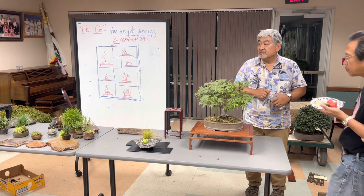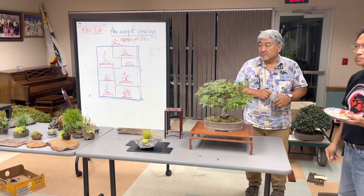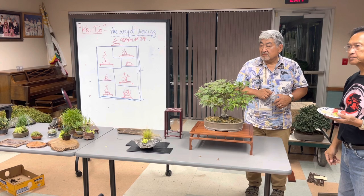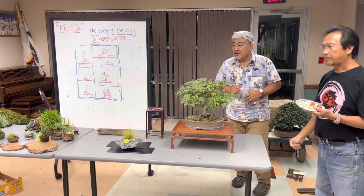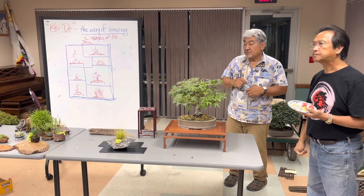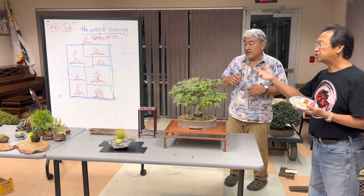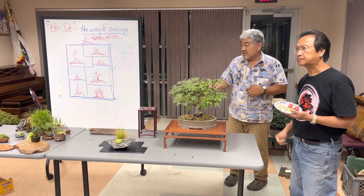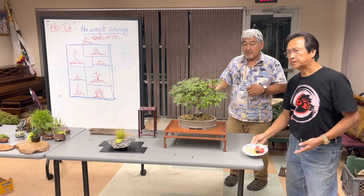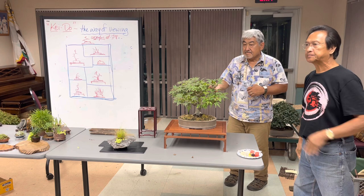I have a question about displaying a Shohin tree in general. What if I have a Shohin tree that I'd like to show, but I don't have six more of them or a stand like that? Do you have a way to display one or maybe two Shohin trees together, even though it takes up a lot less space? Or just one. Let's say that black pine right there is almost like a tree size, right?